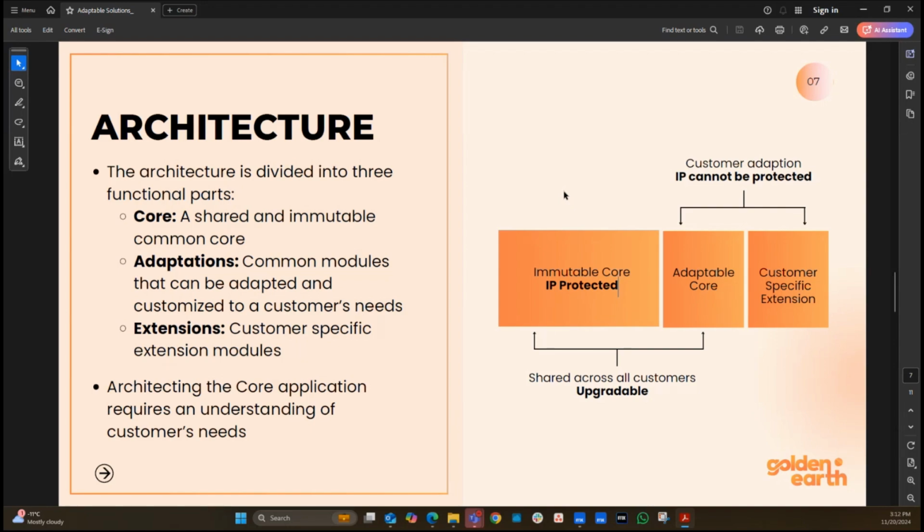And then the third part is extensions. That's something that is very specific to the customer application. Now, what happens here is they will have the chance to add any updates that they want without interfering with what the software vendor provides. And the extension part will be different for different customers. So the software vendor shouldn't be worried about that part.